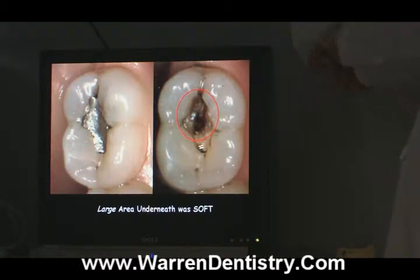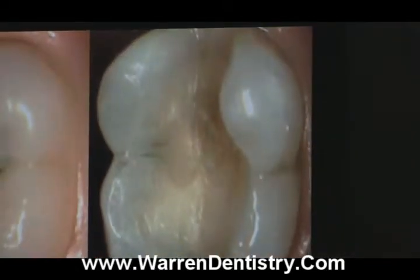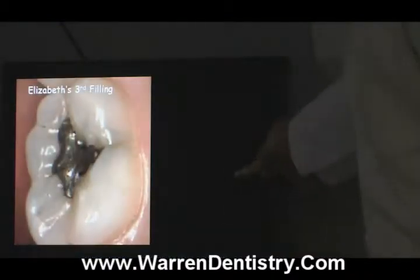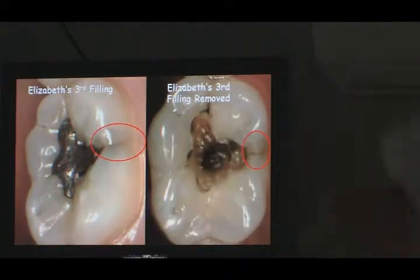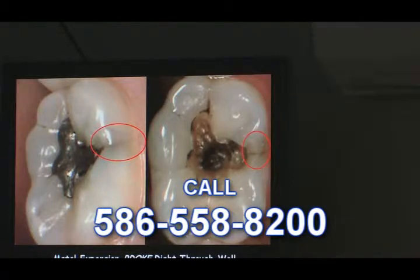This is the second tooth we fixed also, and it's with the same small filling, doesn't seem a problem, no big deal. We removed that, and look, this is a black area also, which is the decay area. Also, after we remove it, look how much is left from the tooth, and you can see also the fracture here. There will be another fracture on the other side, and there is a fracture here. So that's what kind of damage silver filling does.